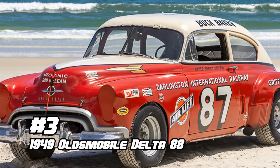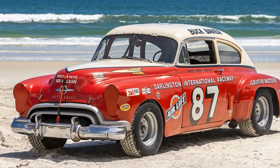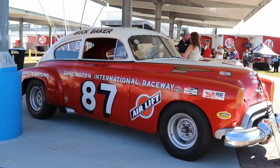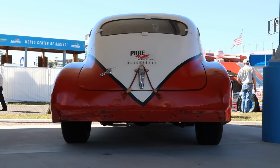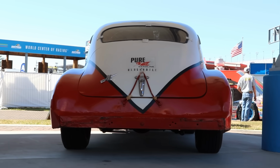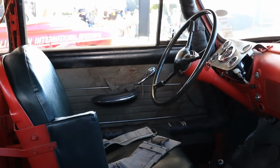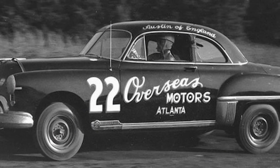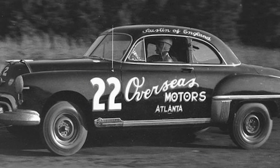Number 3, the 1949 Oldsmobile Delta 88. Yeah, probably didn't expect to see an Oldsmobile on this list, but here we are. In the very first year of NASCAR Cup Series competition, Oldsmobile had an absolute heater waiting in the wings, the Delta 88 Coupe. With swelled wheel wells and a sleek cabin, this thing looked years ahead of its time. And to think, Oldsmobile made this for the road. They had no intention of racing this thing, but nevertheless it absolutely crushed the competition, winning 5 of 8 races in the Cup Series' first season.